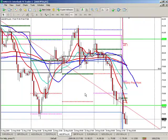The U.S. stock market's still a little bit on shaky ground, so we're going to have to see where things go, and that's just going to give us more opportunity in the currency market. So the U.S. dollar may be heading long again. We don't know. We're just going to have to wait and see.